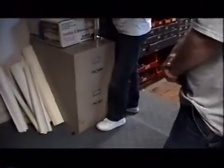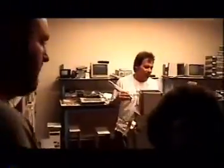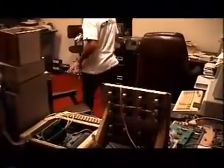Let's see. All right, let's move on this way. Okay, this is kind of a lab. We did a couple of different things in here. These were some experiments that were set up. I guess we were designing show selector software here with this, and of course I have some spare parts of Apples and stuff like that over here.